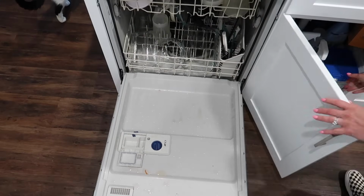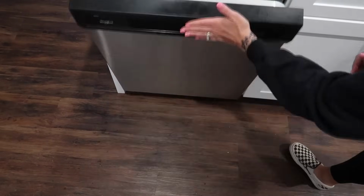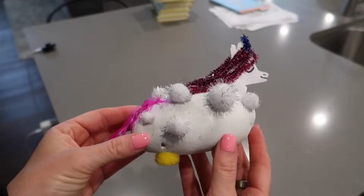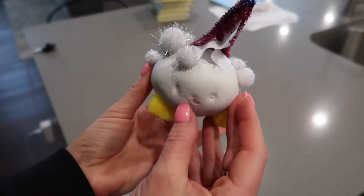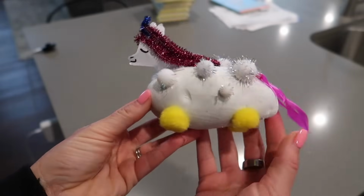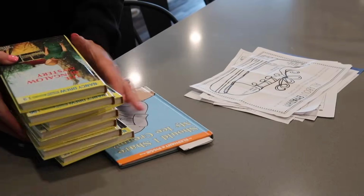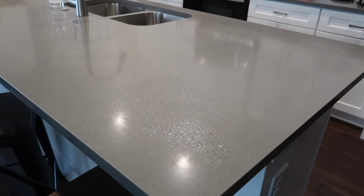So I got the dishes all done and now I'm gonna clean up the counters in the kitchen, but Berkeley had a homework assignment to disguise a potato as her favorite book character, so we worked on that together and disguised the potato as a unicorn, and I think it turned out so cute. But I'm just gonna work on clearing things off of the kitchen counter and then get all of the counters wiped down in here.